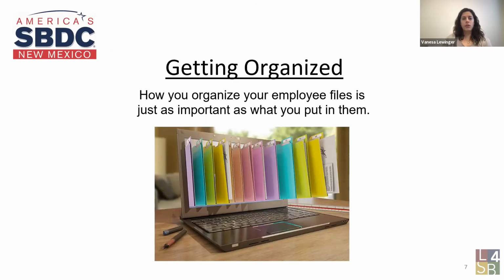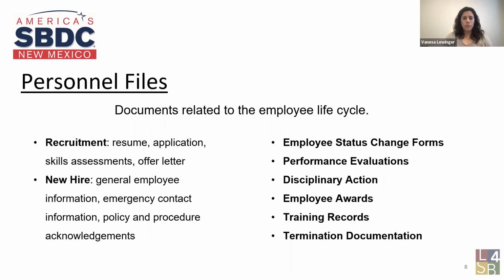Getting organized. How you organize your employee files is just as important as what you put in them. It's easy to see why employers would think that there's just one employee file where everything goes, but it's not the case. Maintaining separate files for personal and sensitive information decreases the opportunity for misuse of that information. And so we're going to take some time and look at the different file types that you should have for each employee. And again, remember, depending on the size of your company, industry, that sort of thing, some of these files may be consolidated.